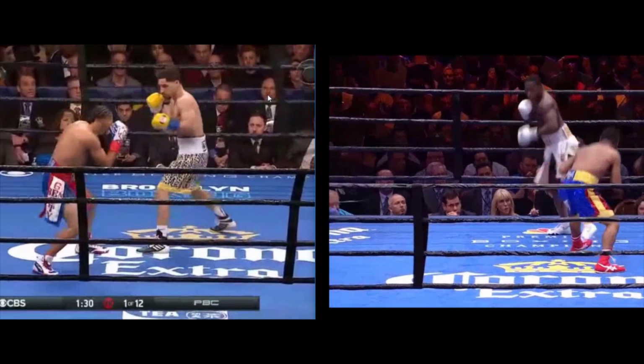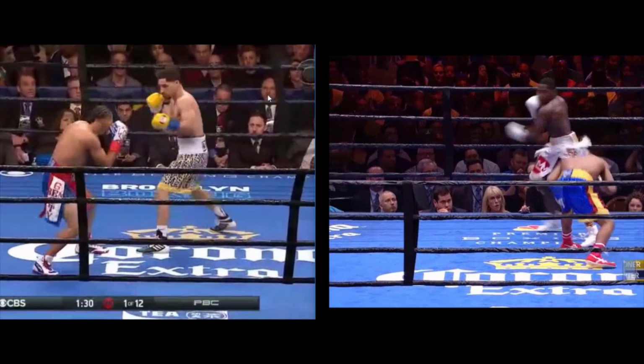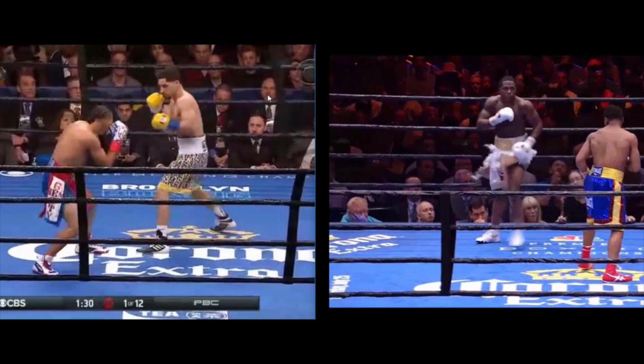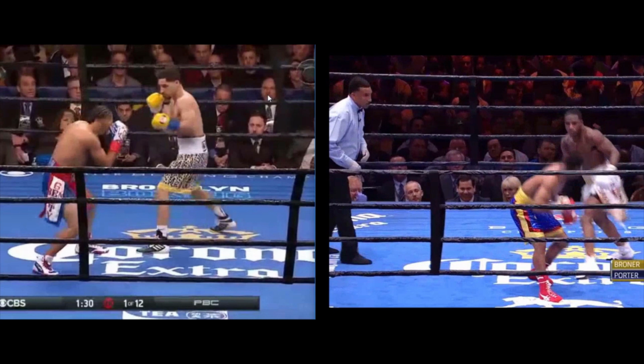Again, land your combinations, pivot out. Notice how he throws this right hand, transfers all his weight to his left leg. Then he throws this left hook, transfers all his weight to his right leg, and then he follows his hips and pivots off the line. And Shawn Porter is not able to counter him. He's not able to bully him or land any shots on the inside. Or, getting away from the hook here, and then how he pivots off the line there, and Shawn Porter can't even bull his way in to land shots.